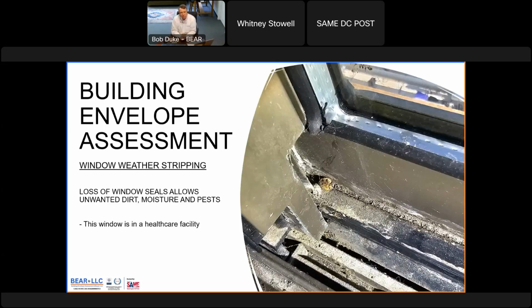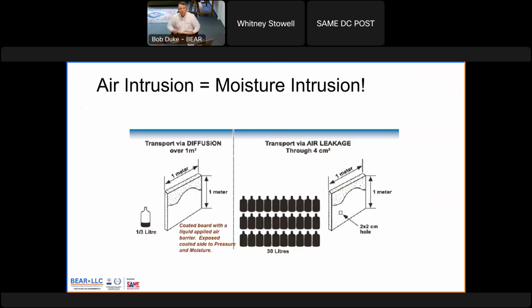Here we see the same window set, so much air infiltration that there's dirt, dust, pests. And yes, poignantly, these pictures were taken less than a month ago at a healthcare facility. Next slide, please, Whitney. So what does it mean when we have moisture intrusion?